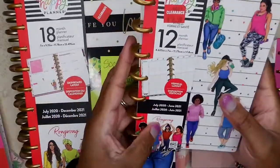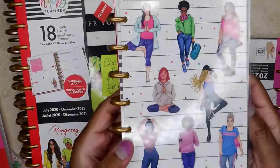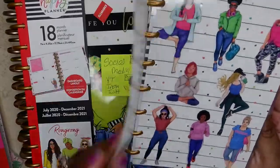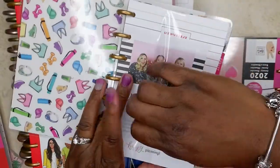All right, this mini is in the vertical layout also, but it's not three boxes. Isn't that cute? I just love that. Oh, Romo, I'm going to miss you so much. But she does have her own website and she is doing her own things.